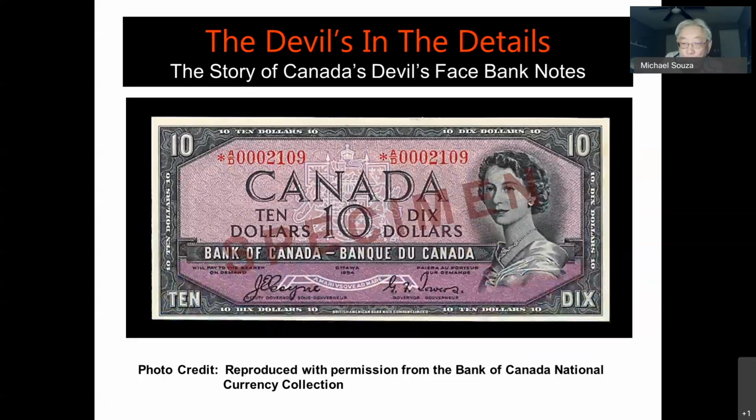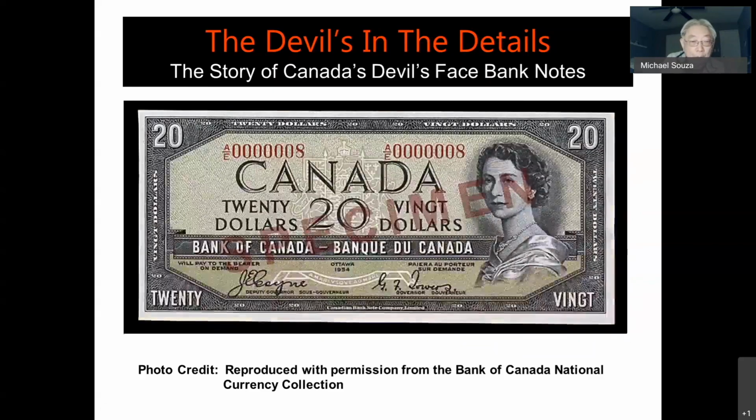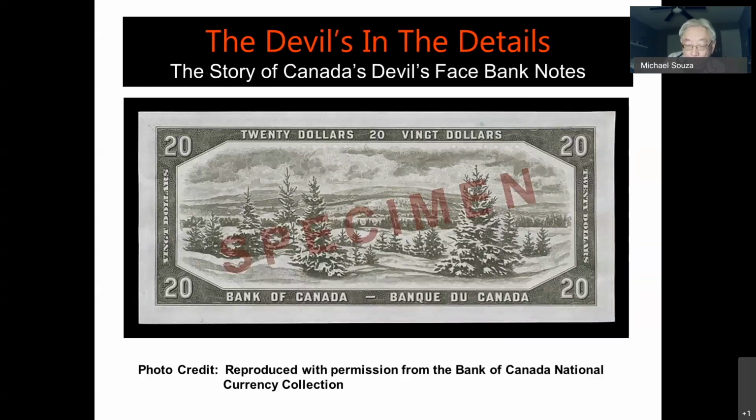And the $10 note, again, it's a replacement with the asterisk preceding the serial number. This is the face, and here's the reverse. A $20 note, this is not a replacement, but extremely low serial number, number 8. This is the face of the 20. This is the reverse of the 20.